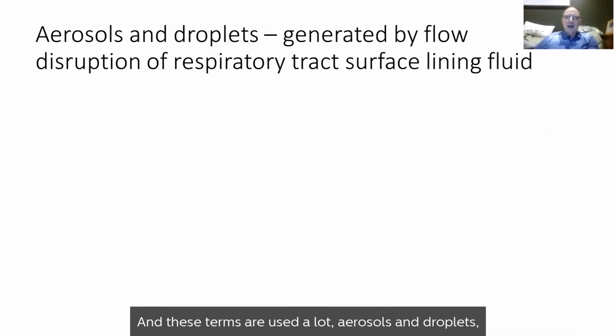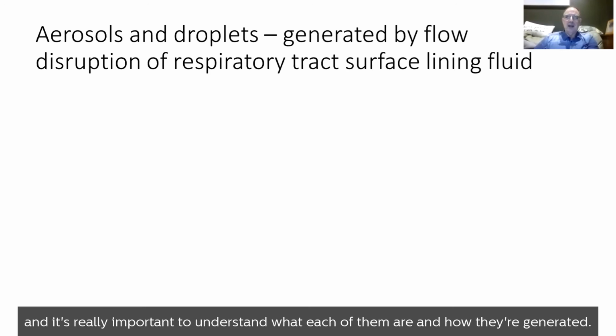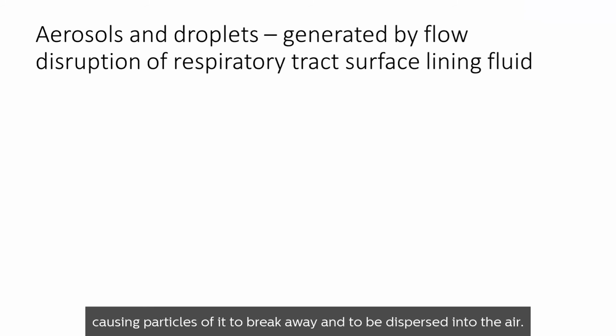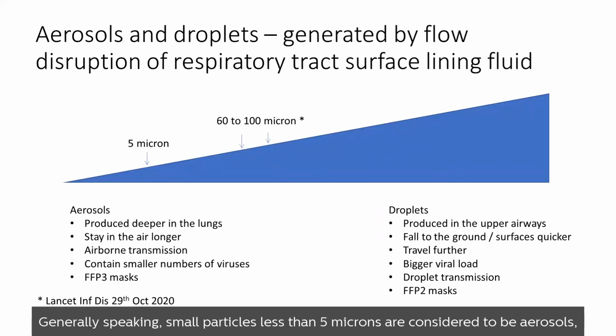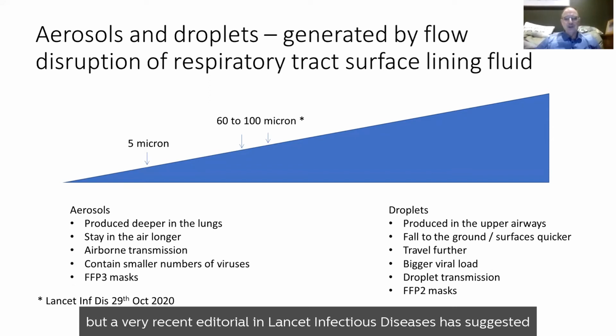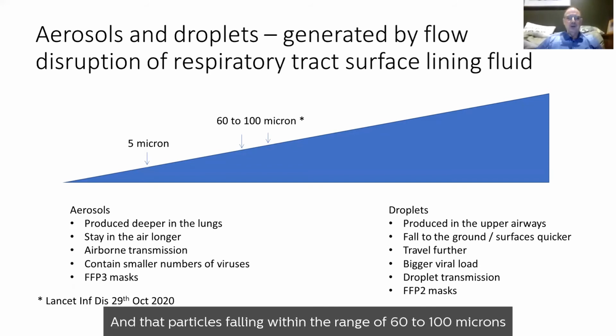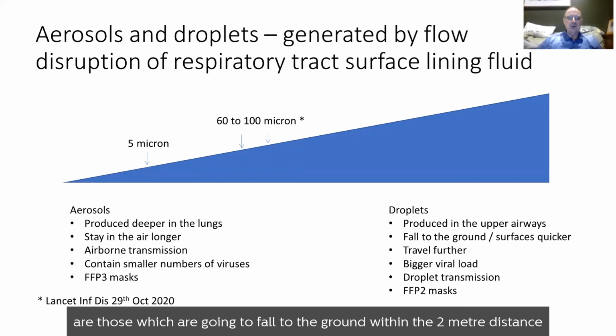These terms, aerosols and droplets, are used a lot, and it's really important to understand what each of them is and how they're generated. Both are generated by flow disrupting the respiratory tract surface lining fluid, causing particles of it to break away and be dispersed into the air. Generally speaking, small particles less than 5 microns are considered to be aerosols, but a very recent editorial in Lancet Infectious Diseases has suggested that perhaps a threshold of 100 microns is more reflective of the behavior of airborne particles, and that particles falling within the range of 60 to 100 microns are those which are going to fall to the ground within the 2-meter distance that, certainly in the UK, is recommended that we keep from other people.